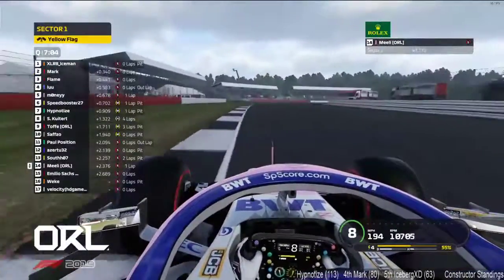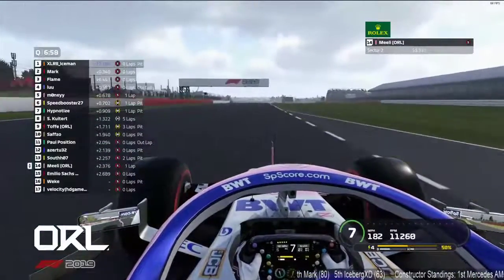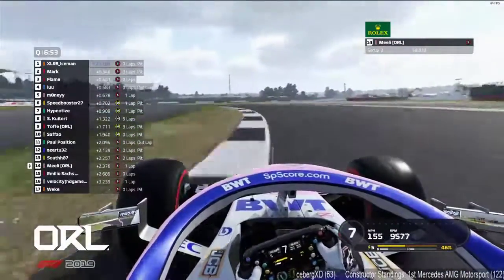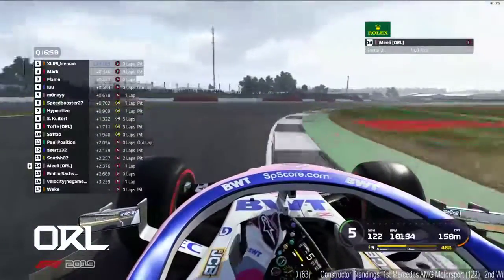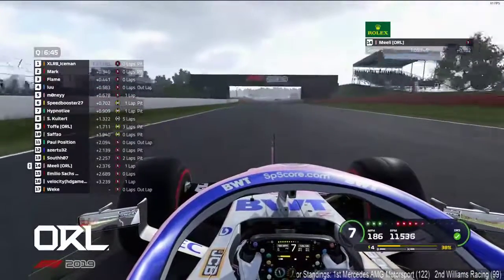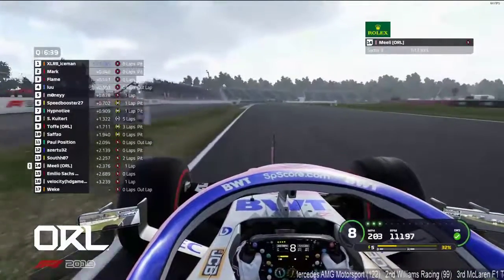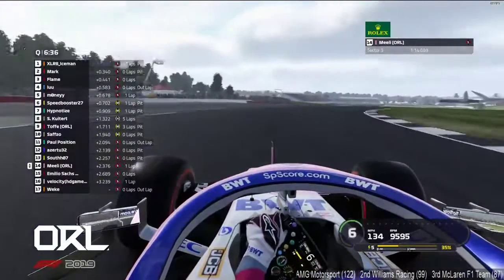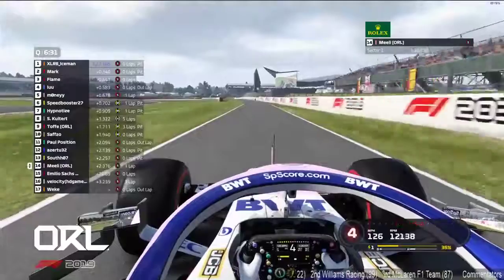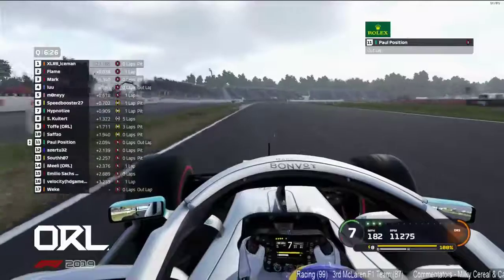He makes his way into Copse. Again, wide. Very late on the turn in. Some understeer again. Yeah, late again. He might need to add a couple of clicks to that front wing, you'd think. Well, what do you generally do at Silverstone? Do you go high downforce or low downforce? It depends on the driver. I can't really tell how I'm going. Yeah, but what do you go?